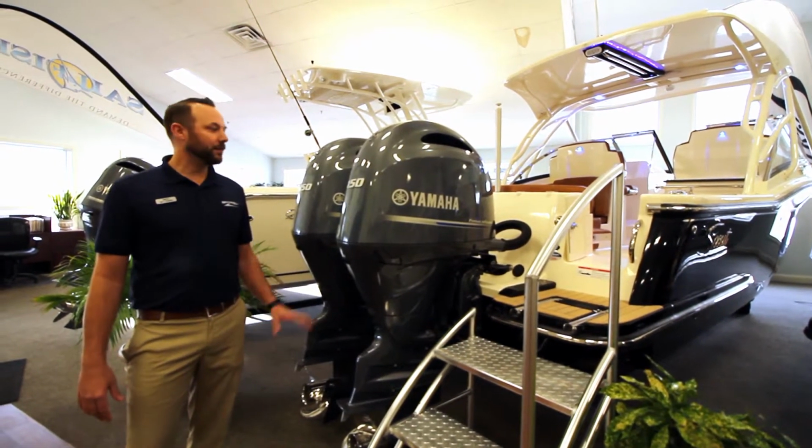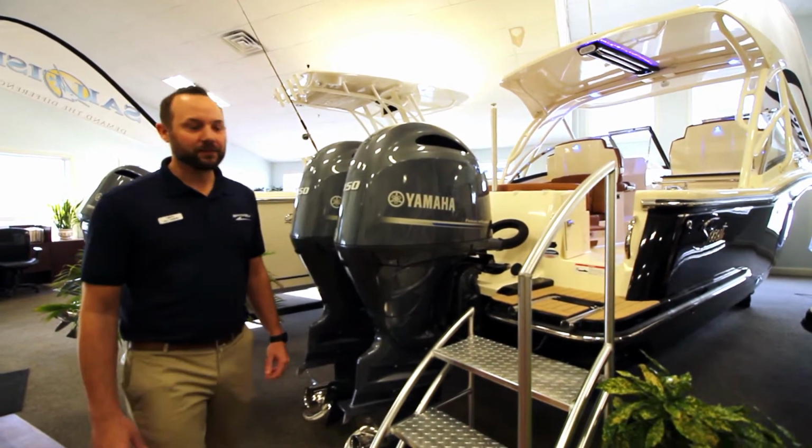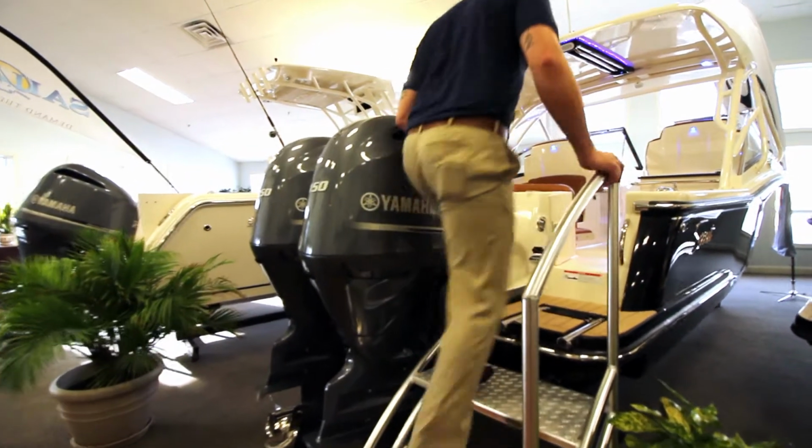My name's Bill Herr, and today we're going to take a look at this beautiful 2018 Scout 255 Dorado. Come on board, we'll look at some of the features and benefits of this boat.